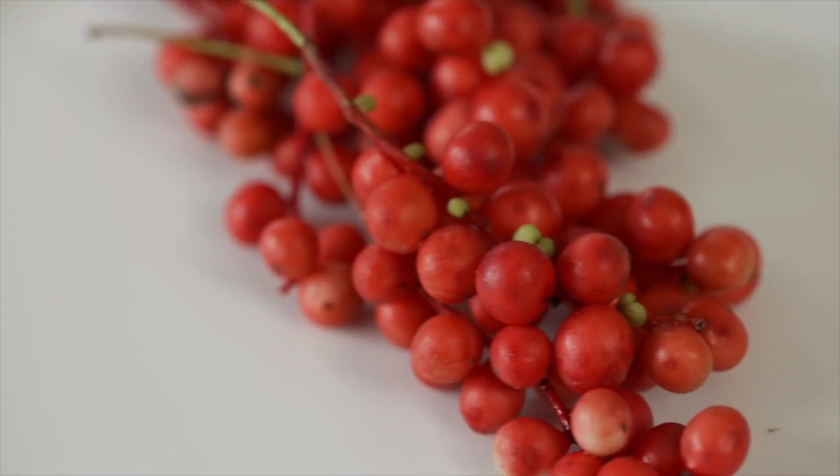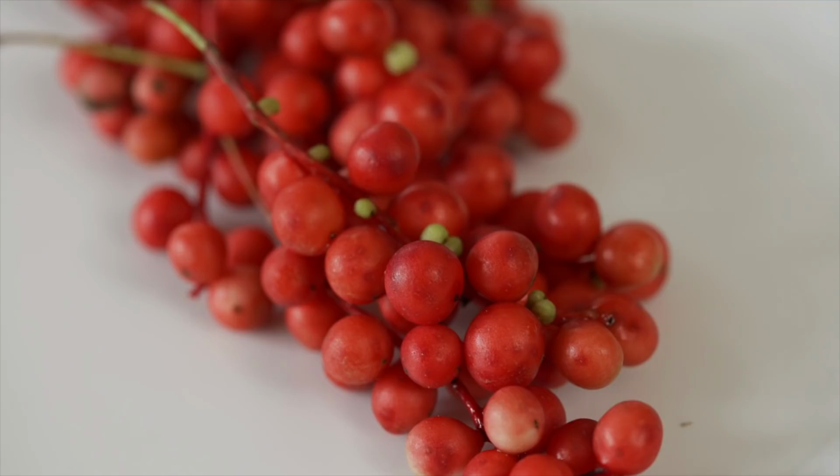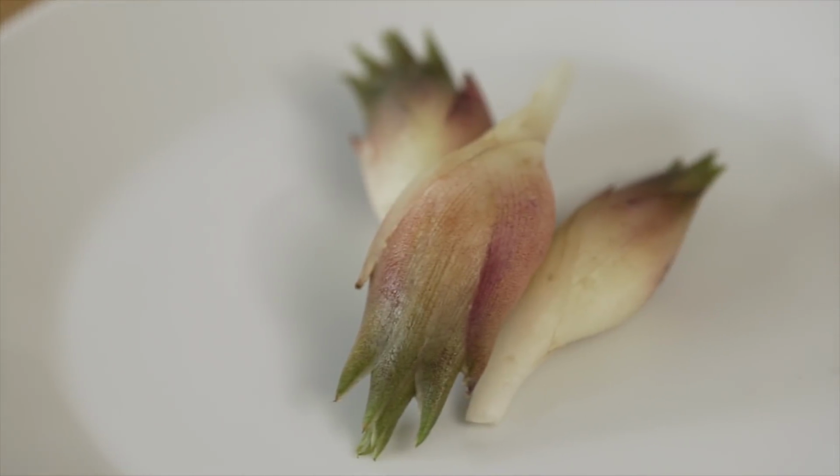Schisandra berries. It's also known as the five flavor berry. Ooh! Do you see the range of emotions that just happened? Five flavors. A little bitterness, a little sweetness, a touch of saltiness, and sourness, definitely that. What's the fifth flavor?